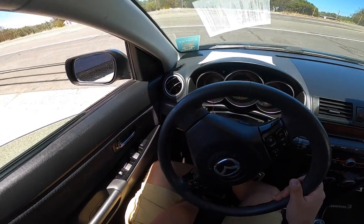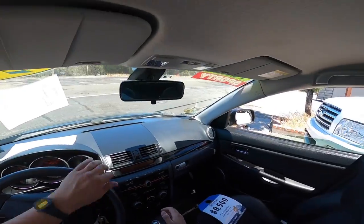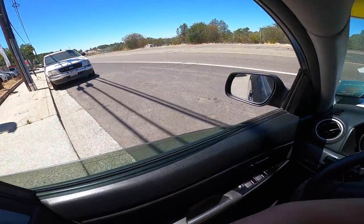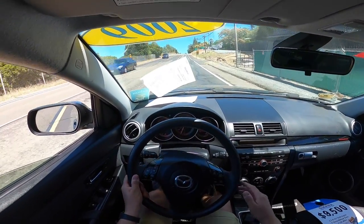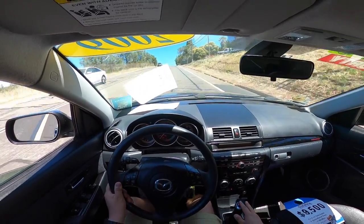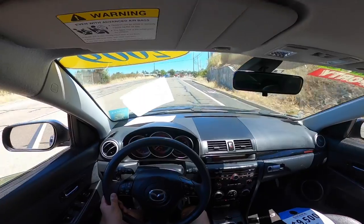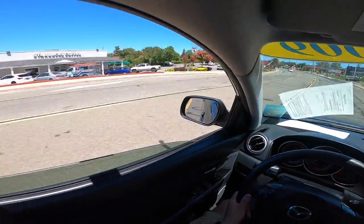Okay. Let's do this, man. Mazdaspeed 3, 2009. 263 horsepower. Okay. Steering is a little heavy. Okay, there definitely is no rev hang on this, so you gotta shift quickly. I would definitely have to work with Vivian on that if we got it. Okay, the engine does feel good. It feels strong.